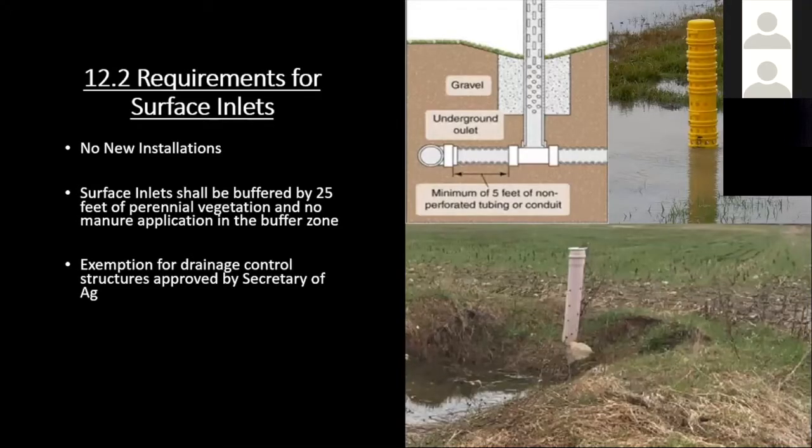So surface inlets is a separate issue and was treated that way. These surface inlets are perforated. They are meant to drain water into them. If you have a pipe that is hard lined, so it's not perforated, that is not a surface inlet as long as water cannot flow into it. So if you do have some of these and you can modify them, that is a good choice if you can create a space where there is no perforation going down, if it's just truly like a clean out, as an example. But mostly these are used as the ability to move water from the surface down through the pipe and quickly drain areas, sometimes like a concave area in a field.